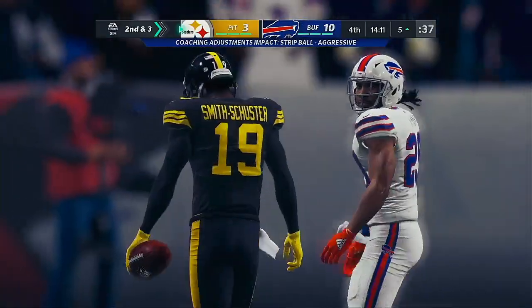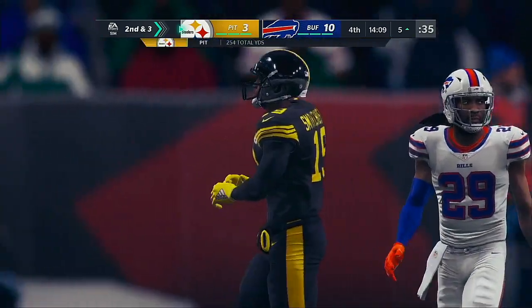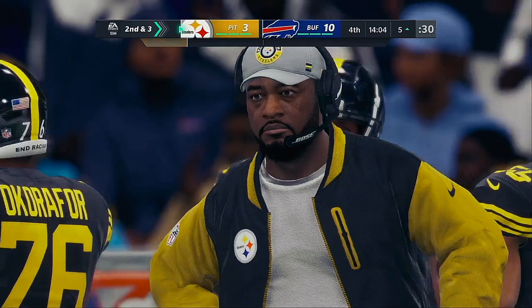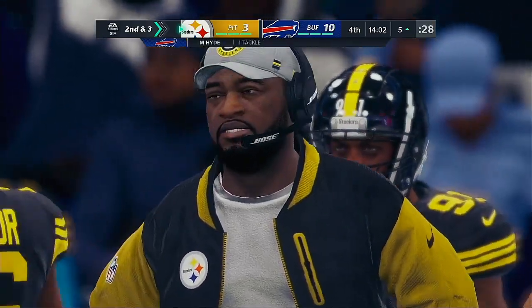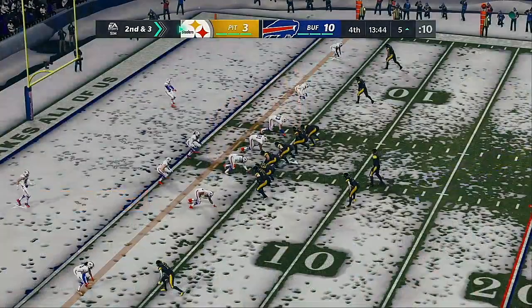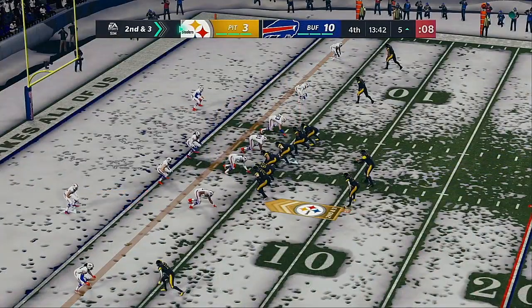And he'll be brought down this time at the 5-yard line. 7 yards, the pickup on the pitch and catch. Brings up second and 3 at the Bills' 5-yard line. Able to get 7 on that first down pass play. Second and 3.